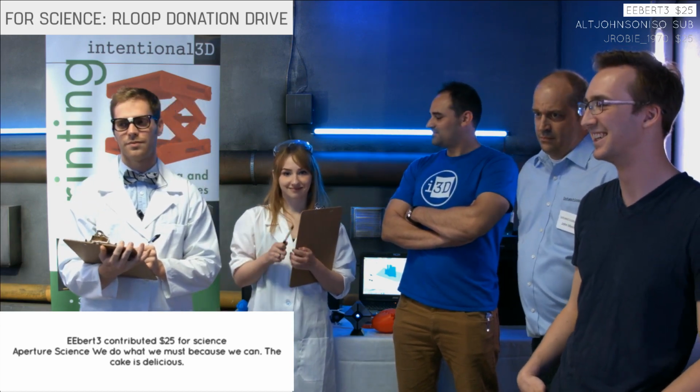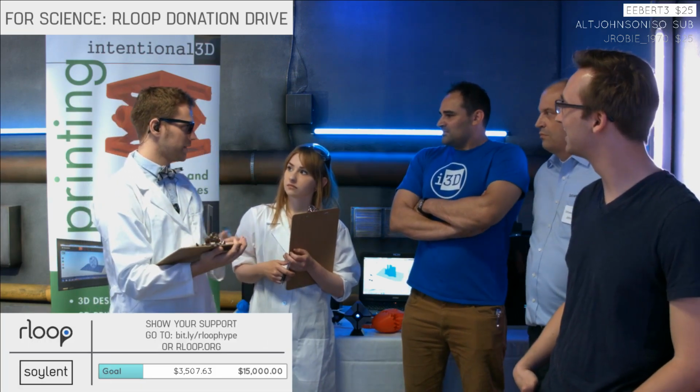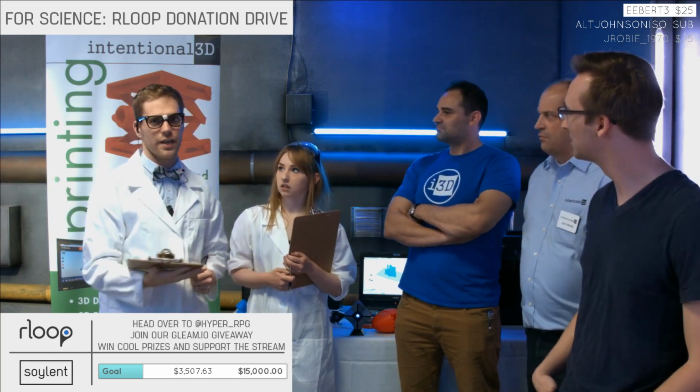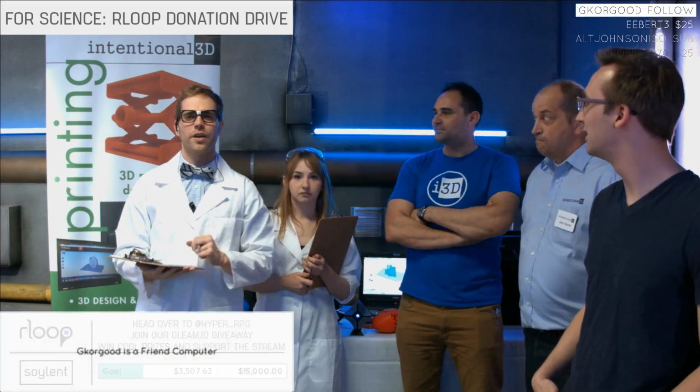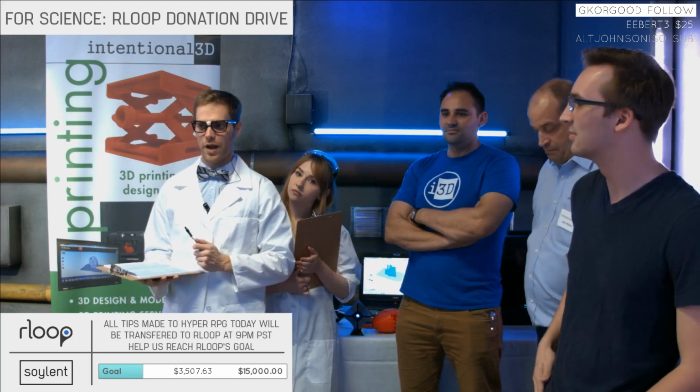The cake is delicious. Actually, we should have a cake here today. The place that makes the portal cake is right there. It's actually pretty amazing and tasty. We will get on that. We will have a portal cake here one day. We were hoping Kim could join us today, but unfortunately she has a really big project she's working on, but she will be around very soon.